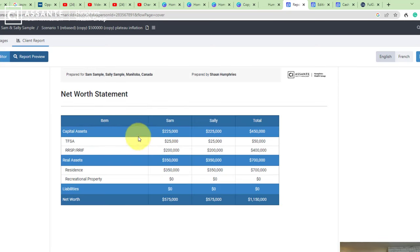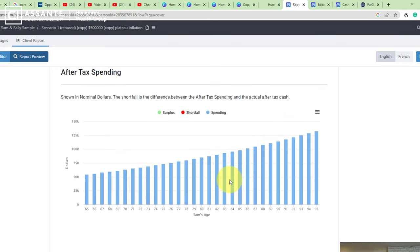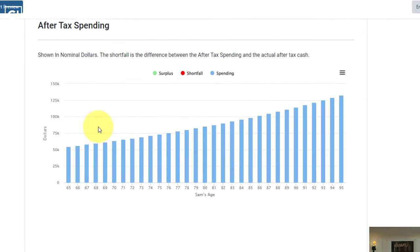So what you see here is a balance sheet. So of course they've got $25,000 each in TFSA accounts for a total of $50,000, and then the RSP totals $400,000, and the real estate. Now, the first chart that I'll show you from this analysis is the after-tax spending. So what we ran here was a maximum after-tax spend from age 65 right through to age 95, so blended mortality between Sam and Sally. And what this is, is $54,000 of after-tax income being generated each year, and it's going up over this time period because of the 3% inflation rate. By the time they get into age 86, we're now talking about $100,000 of after-tax income, and by life expectancy, we're well above $125,000 of after-tax income requirements to spend at $54,000 in today's dollars.